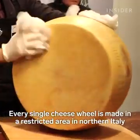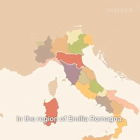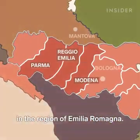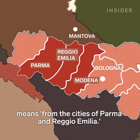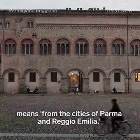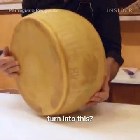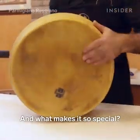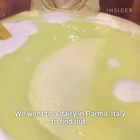Every single cheese wheel is made in a restricted area in northern Italy, in the region of Emilia-Romagna. Its Italian name, in fact, Parmigiano Reggiano, means from the cities of Parma and Reggio Emilia. So how does this turn into this? And what makes it so special? We went to a dairy in Parma, Italy, to find out.